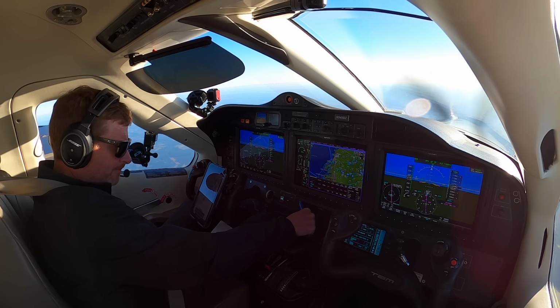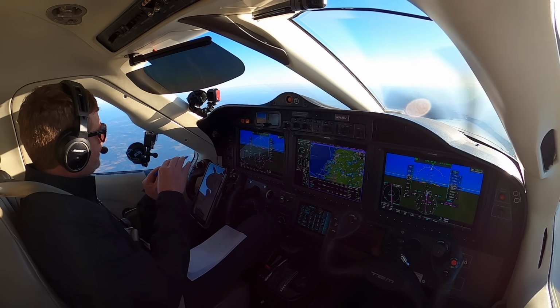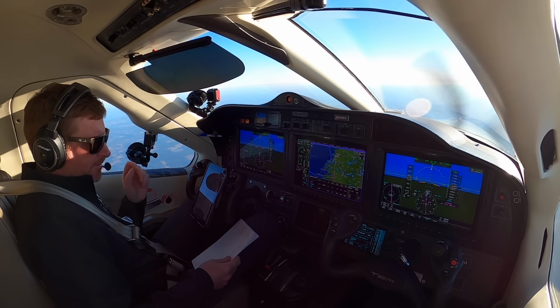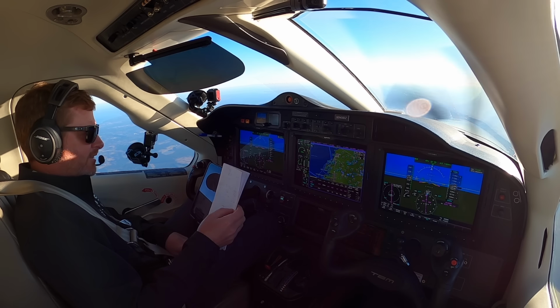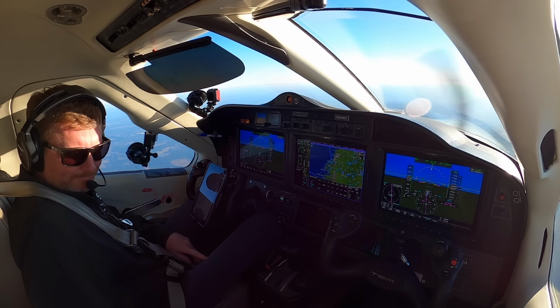All right, we have India. Every hour, the airport puts out an identifier with local information, so that when we check in, they know we have the most recent weather information.